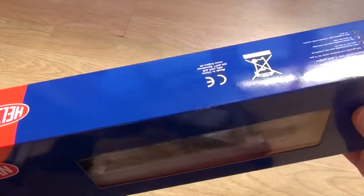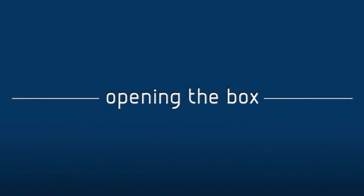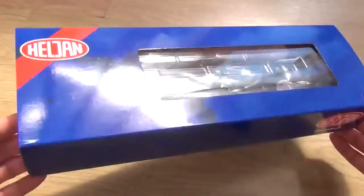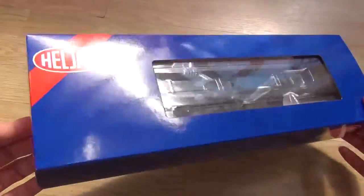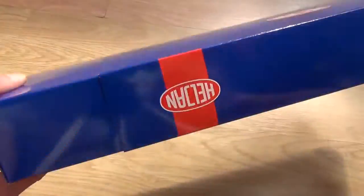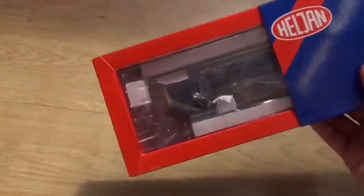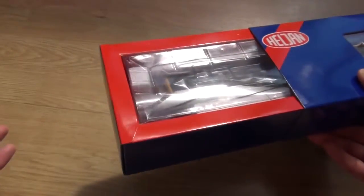So let's open the box and see what we get. Okay, so it's Heljan's newly redesigned packaging. It's very similar to Bachmann and Hornby's latest approach, with this sort of sleeve and then the block of ice thing in the middle. It's not bad, it's quite nice. I'm not too sure why they've adopted it. Maybe it's cheaper than doing it the other way.